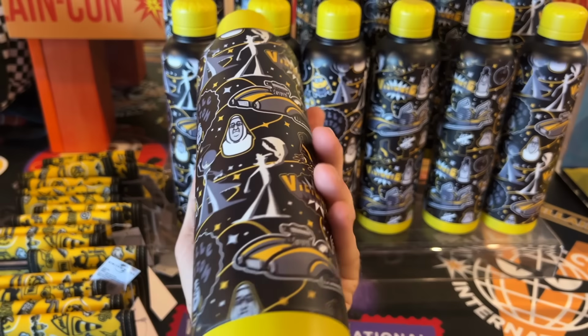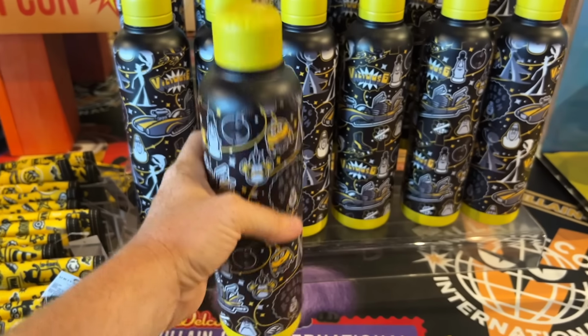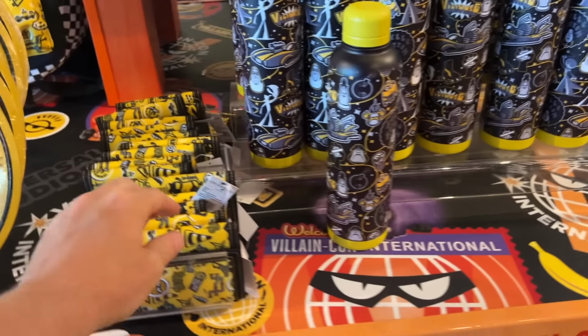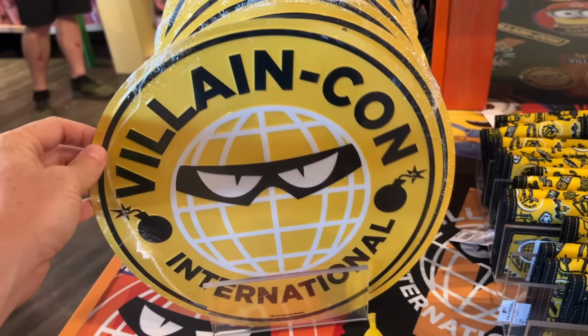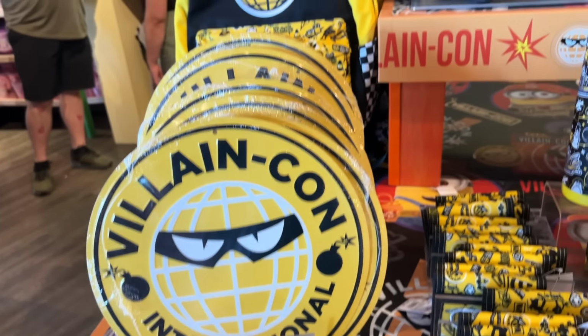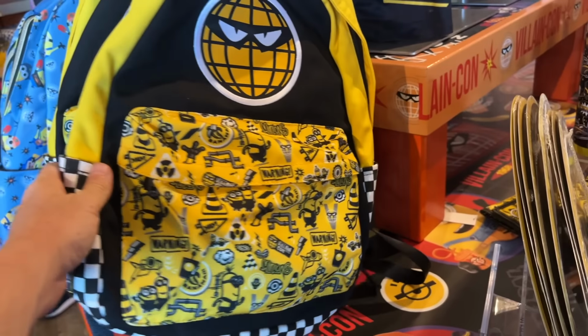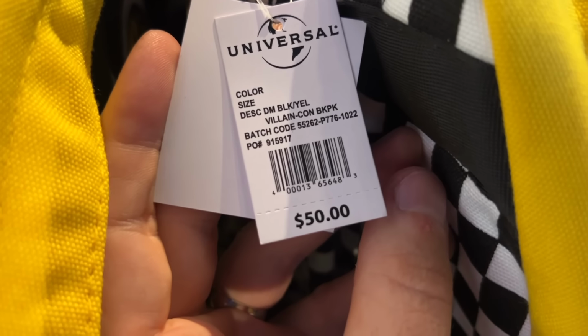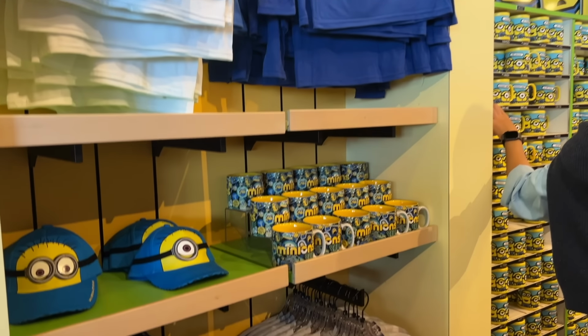We've got this nice tumbler here. $21, 21 ounces. Little Villain Con wallet. Villain Con International sign. There's a backpack over here too. Nice, I like the backpack. That backpack is $50. This is just really awesome. All the merchandise here looks great.